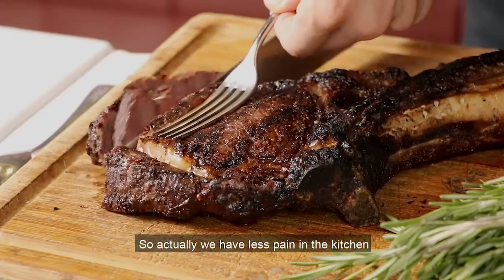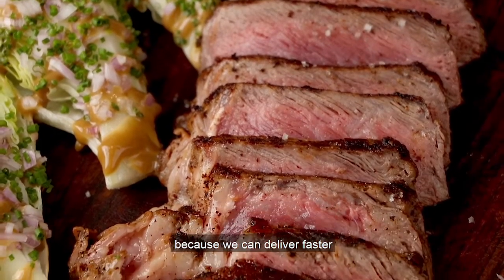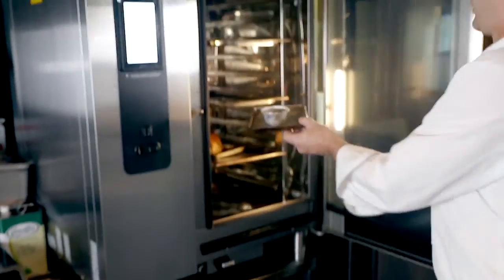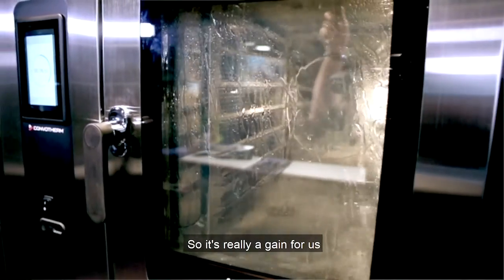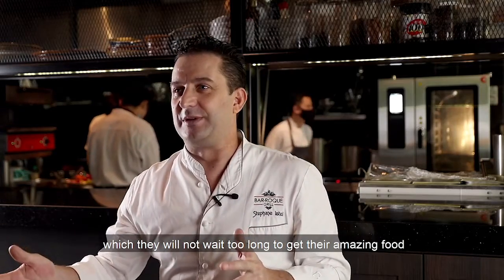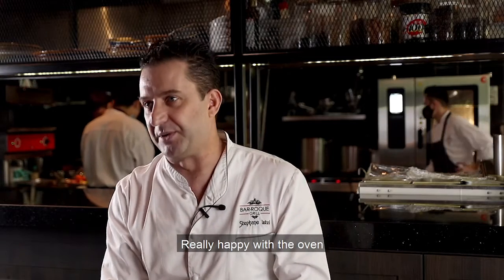So actually, we are less in pain in the kitchen because we can deliver faster, and that's what is amazing, with a better precision and exactly the same quality as we did before. So it's really a gain for us, but a gain for our customer, which they will not wait too long to get their amazing food. So it's really great. Really happy about the oven.